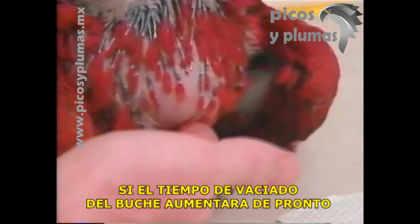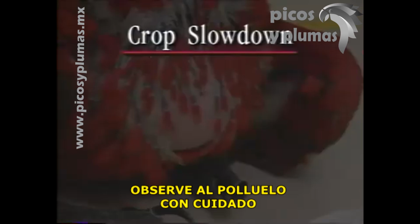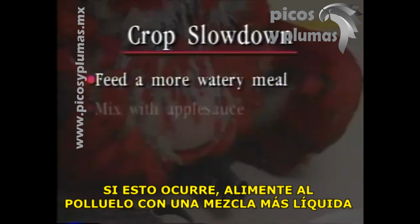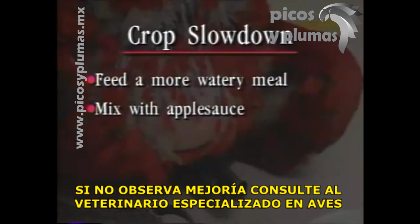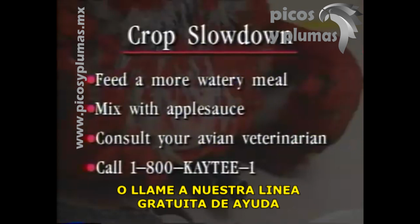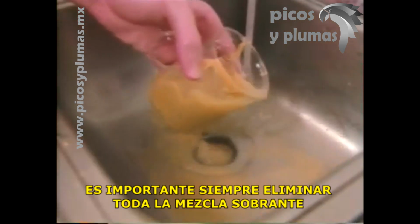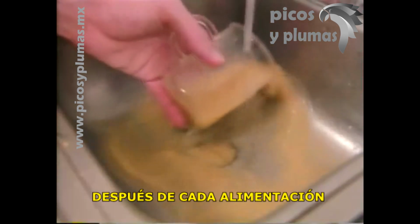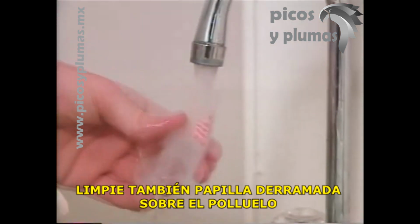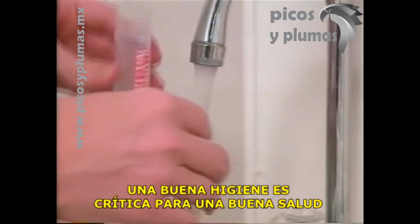If the time between crop emptying suddenly increases and the crop appears to be slowing down, observe your chick carefully. If this does occur, feed your chick a more watery meal or mix with applesauce. If no improvement is noted, consult your avian veterinarian or call our toll-free helpline. To prevent bacterial contamination, it's important to always discard all unused mixed formula after every feeding. Always clean and sanitize all feeding equipment, and clean any spilled food off the chick. Good hygiene is critical to good health.